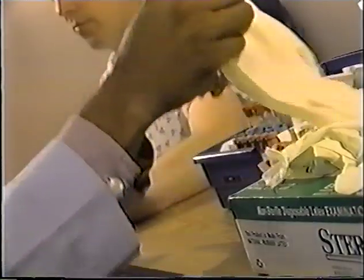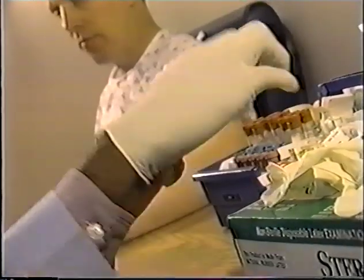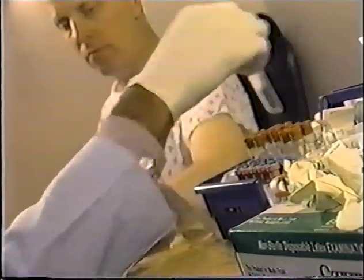The phlebotomist forgot the most basic type of personal protective equipment, gloves. Personal protective equipment, or PPE, protects you from contact with blood or other potentially infectious materials.